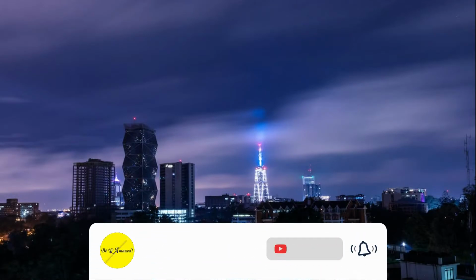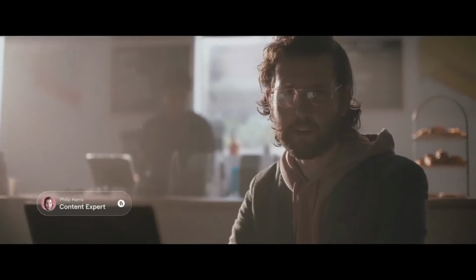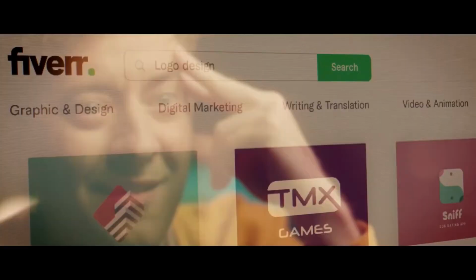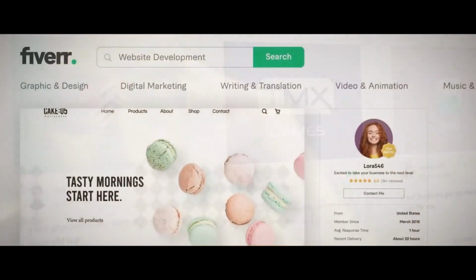Fiverr is an online platform which provides an easy and effective way of making money online. It is a website whereby you can offer your services by posting on the site as well as purchase from what other people post on the site.